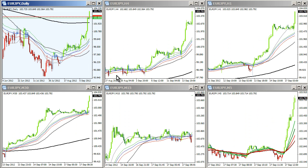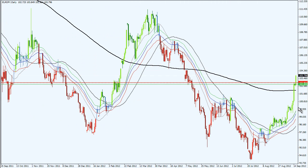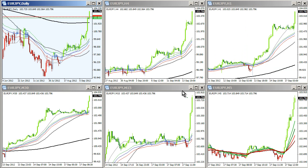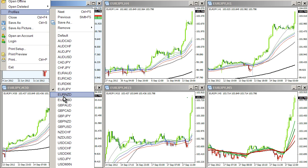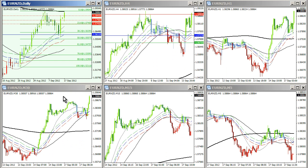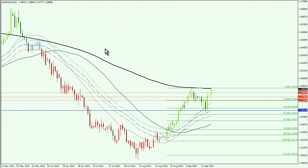Euro yen. I don't like it. I know that it's moving up. I could talk about it being fresh, but I will not put it on the list. We'll revisit it maybe at the end of the week or maybe early next week, but I don't like the euro yen. Euro kiwi.